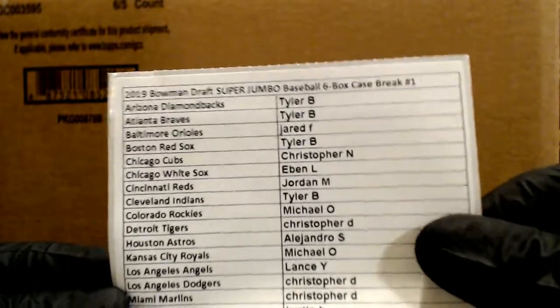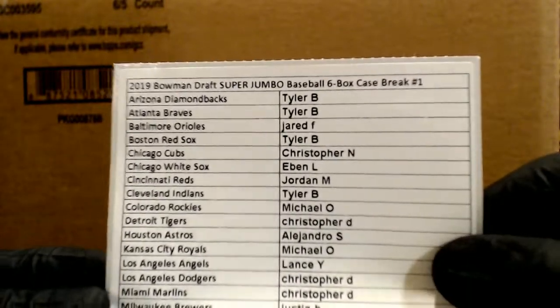All right, 2019 Bowman Draft Super Jumbo Baseball 6 box full case break number 1.